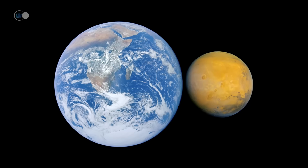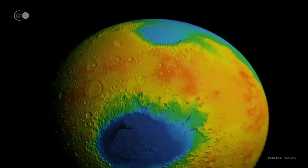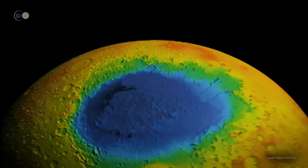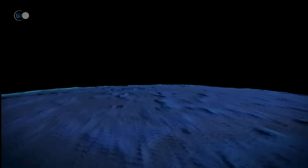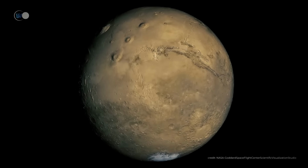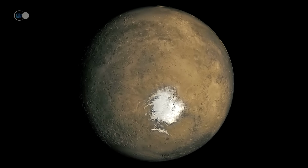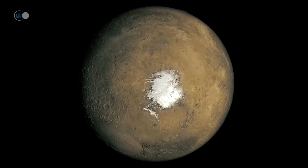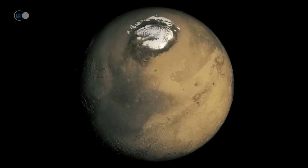Like Mercury, it has similarities to the Moon, with craters and impact basins, volcanoes, rifts, valleys, dunes, and polar caps. Mars is home to the highest volcano in the solar system, Olympus Mons. Mars is also home to the world's largest canyon, Valles Marineris.